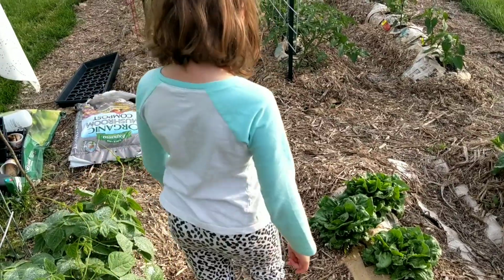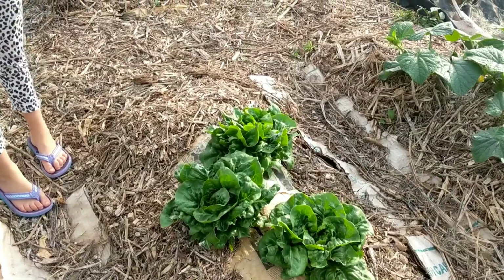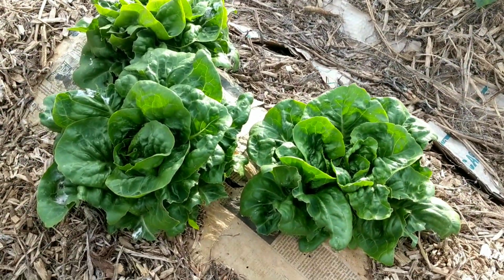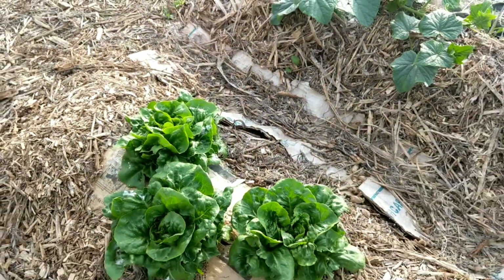Ooh! Yeah. Our kind of massive lettuce plant. Massive? Yeah, kind of massive. They're kind of massive actually. And these are butter crunch. Butter crunch.